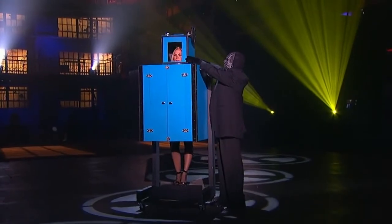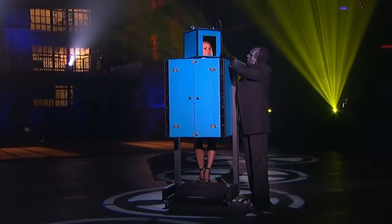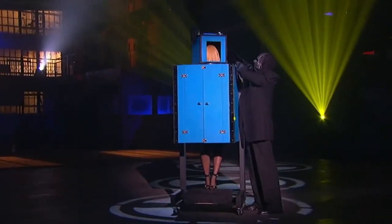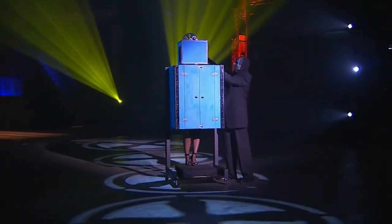But he throws in some hypnotic hand waves just in case. Next, he swivels the head box, first to her right, then to the left. Now back and forth. She's playing along, but I guess she really has no choice. Incredible! A full revolution. She's still smiling. And another. And she doesn't look a bit dizzy.